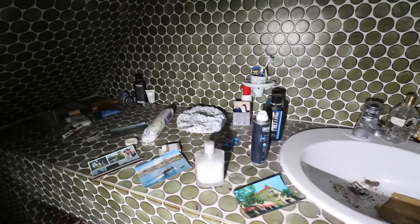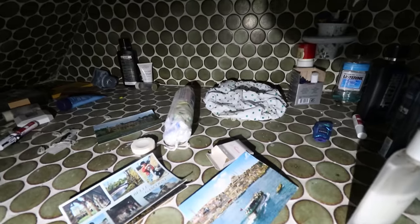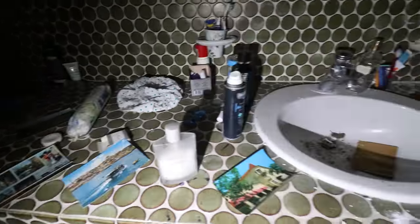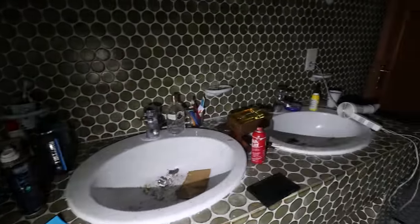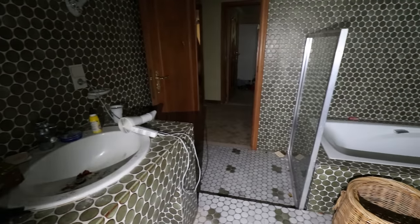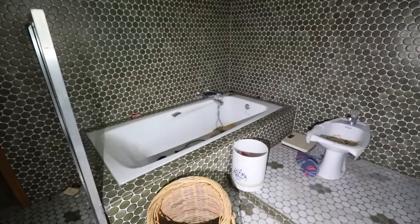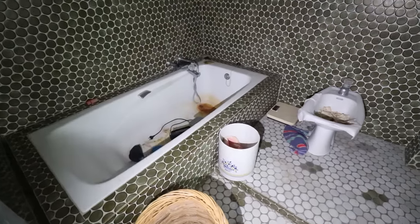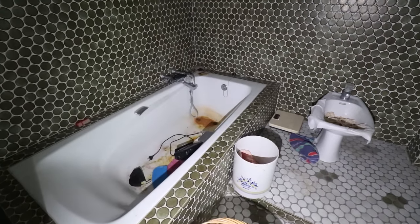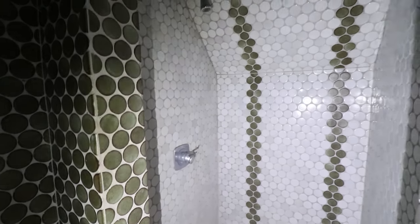It's like everything's been left. You've got the toothbrush, the razors. Looks like postcards along here. Nice double sink, hair dryer's plugged in. And then I've got the bath and the bidet. Crazy bath, it's quite deep actually. And shower.